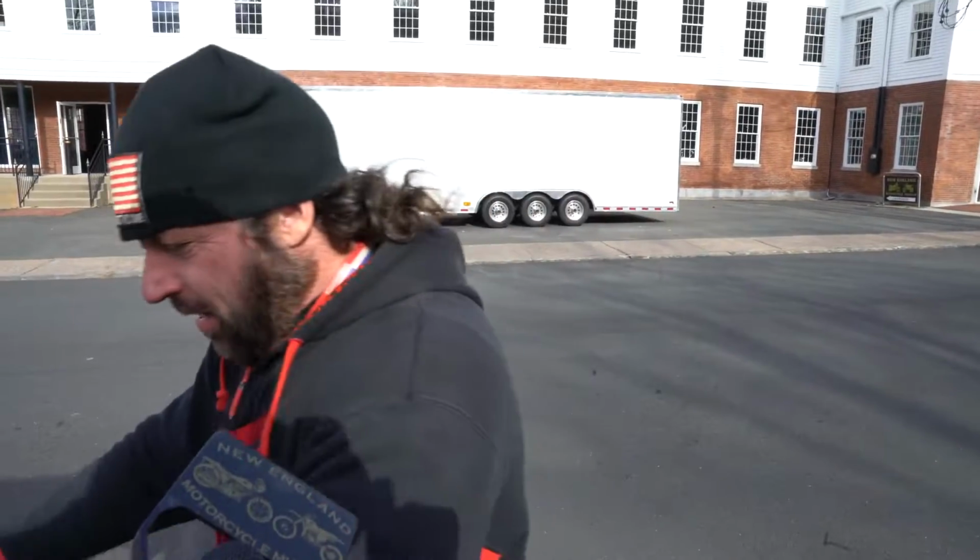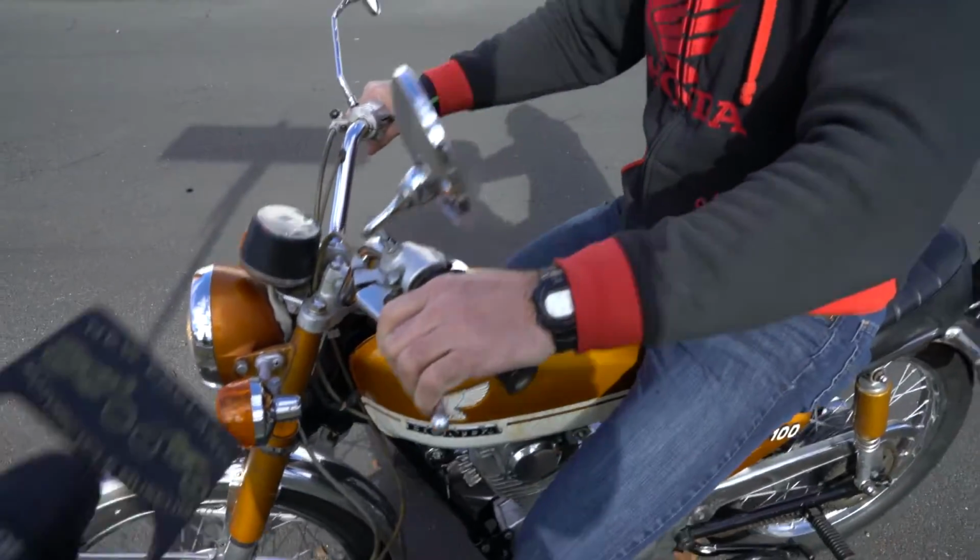This thing is tight as a tiger. Let's go inside. It's 27 degrees out, freezing.